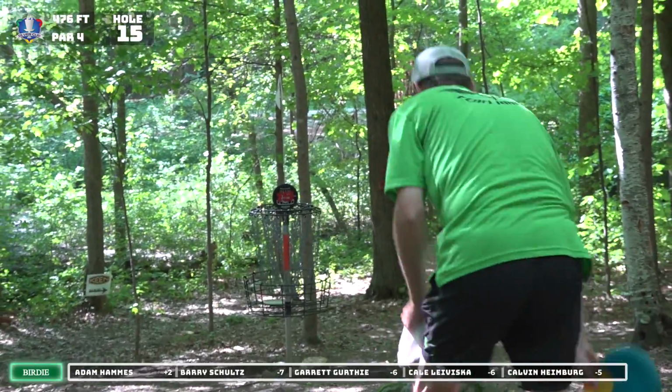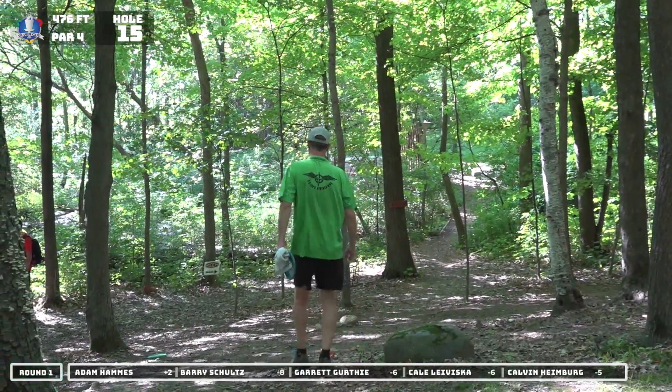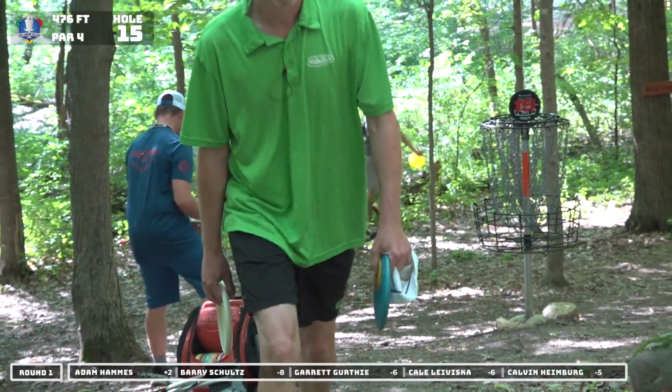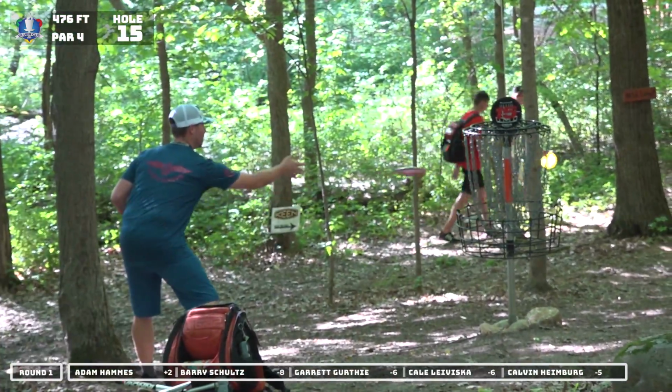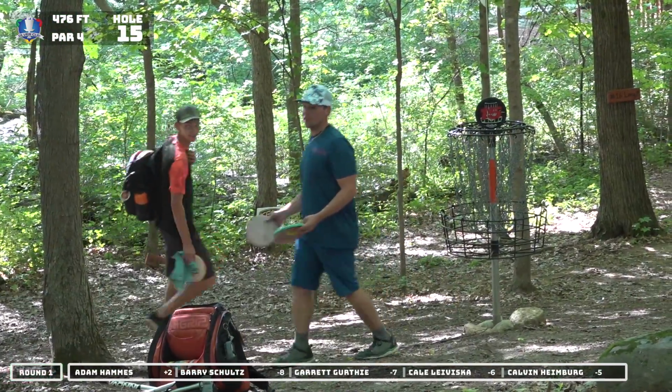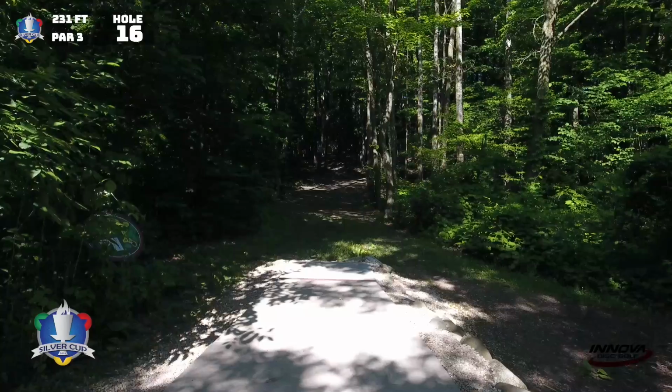All right. Thank you. Schultz doing a little bit more work after having such an incredible drive. Not quite a perfect approach, but still going to walk away with the birdie, yeah. Birdie for double G as well.